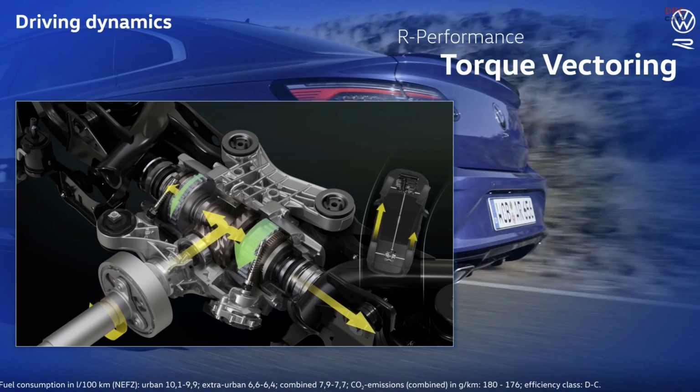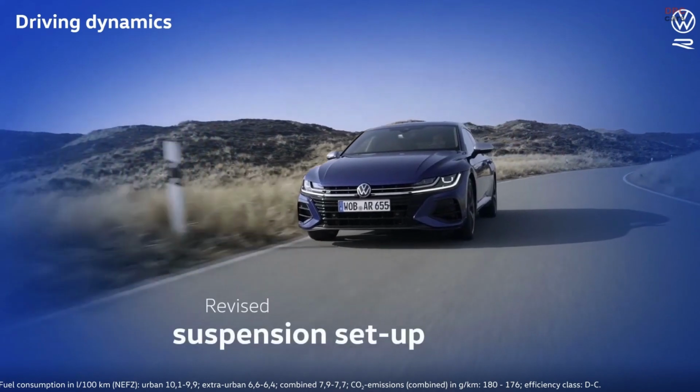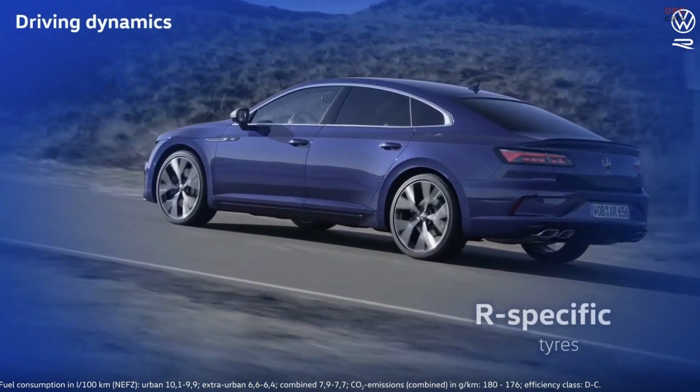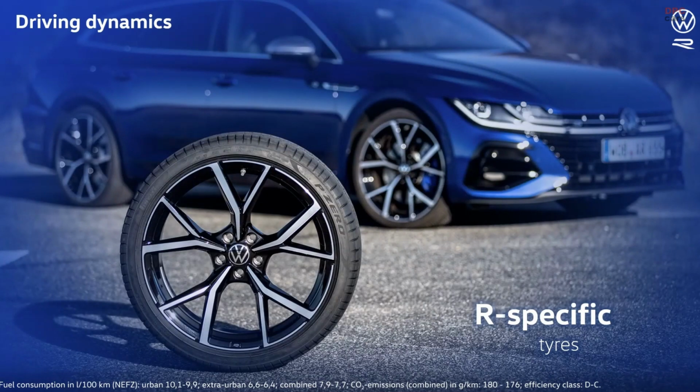The suspension setup has been tailored specifically for the Arteon R. It translates the driver's steering input with great precision and delivers accurate feedback from the road. In doing so, it makes for both dynamic handling and a poised ride. The Arteon R's specially developed tires deliver excellent road-holding capabilities. And to ensure you can enjoy this kind of performance in the long term, you can reorder the exact same tires when the first set is worn down.